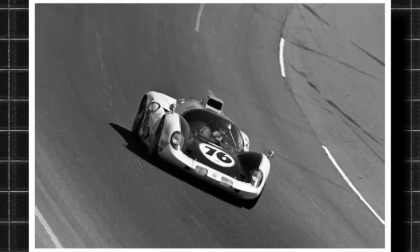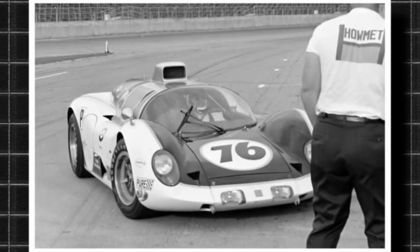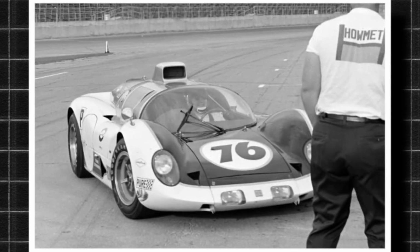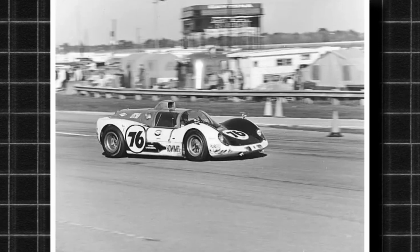This radical design made the Howmet TX easier to drive in some ways, with smoother acceleration and fewer mechanical parts that could fail. But it also created a whole new set of driving challenges. The car's power delivery was different from anything drivers were used to, and the throttle lag meant that acceleration wasn't as immediate as with a conventional race car.